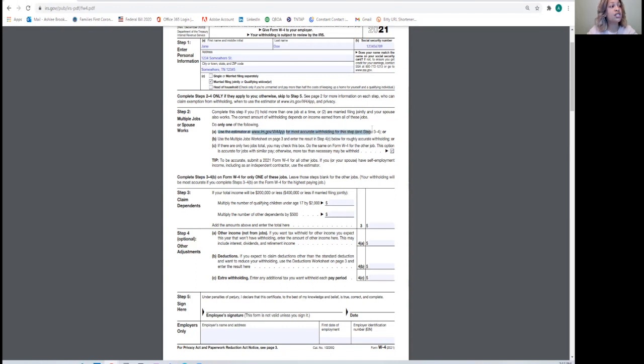Here, if you want your taxes to be accurate, the IRS has a tax estimator on their website that you can reference. And this goes into a lot more detail. I wouldn't suggest that you try to complete the tax estimator yourself. I would highly recommend, if you're having to complete step 2, you really need to speak with your tax professional or find a tax professional to help you complete the W-4 form. But again, step 2, section A, you can use the tax estimator if you are wanting an accurate amount of withholdings taken out of your paycheck.